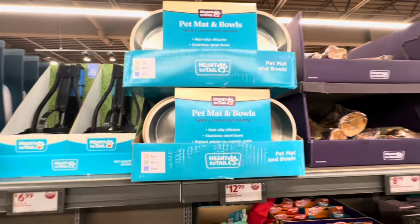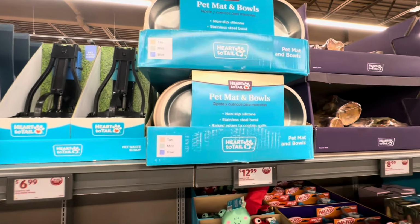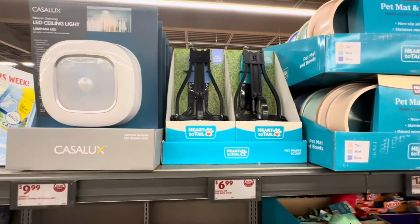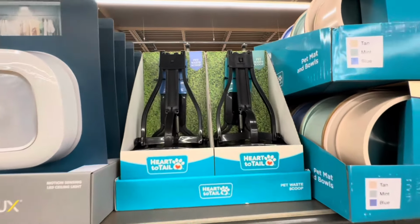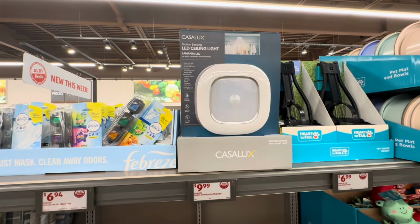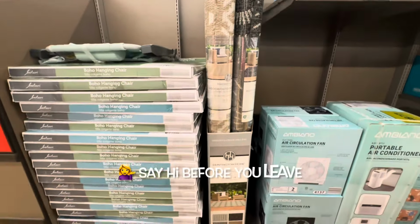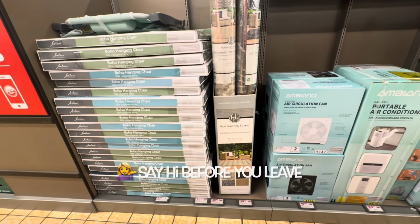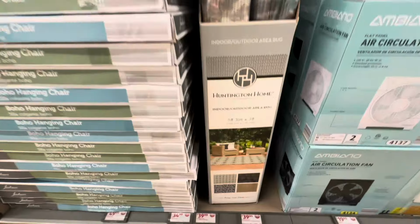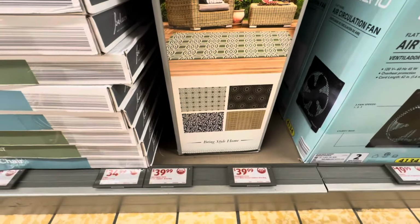Pet mat and bowls, $12.99 in tan, mint, and blue. Pet waste scoop, $7. Motion sensing LED ceiling light, $10. These beautiful indoor outdoor area rugs, they are a 5.3 by 7 for $40. Here are all the different patterns.